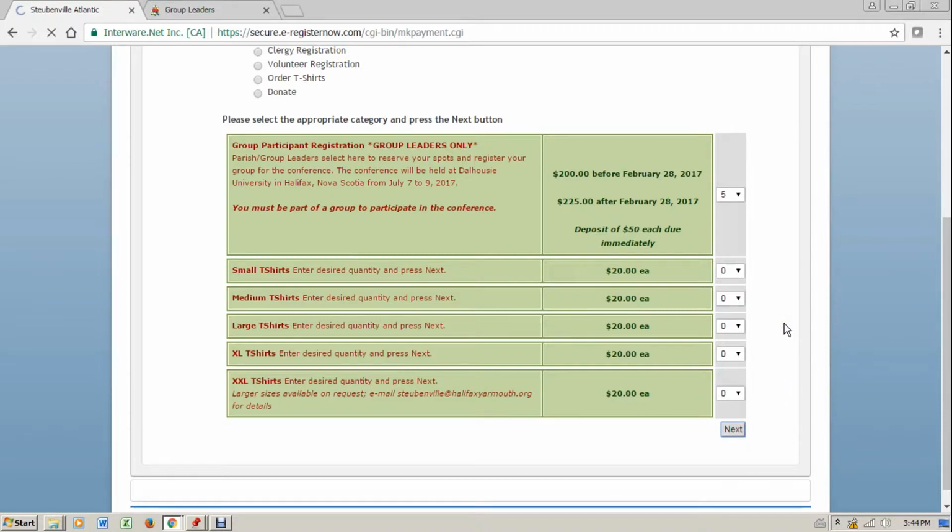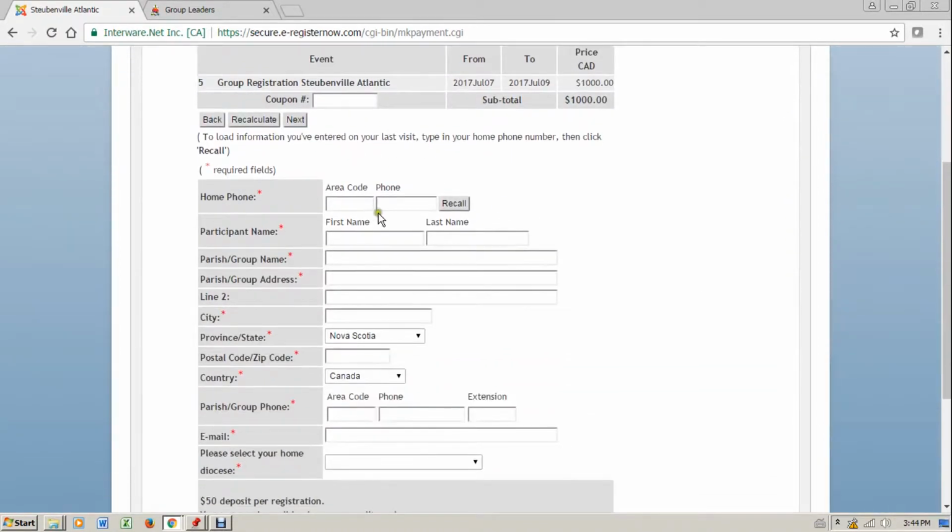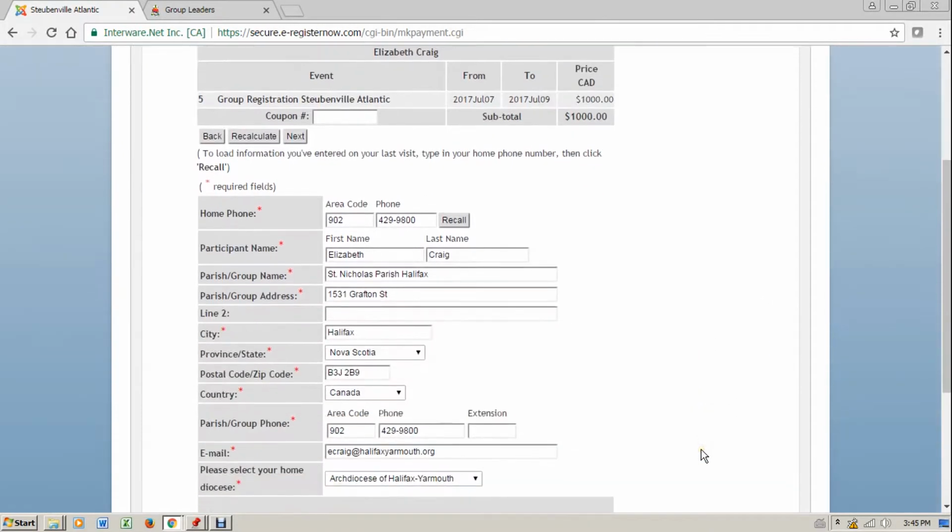So we'll hit next and we'll get taken to the registration form for the group. If you've registered a group in the past, if you put in the same phone number that you used and hit recall, all of your information should come up. So here we go, all of my information came up. Just double check to make sure that it's all correct, nothing's changed since the last time you did it, and that this is the parish or group name that you're interested in.